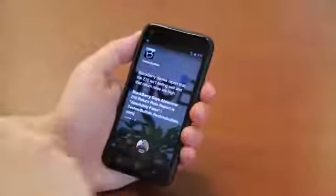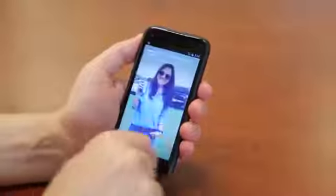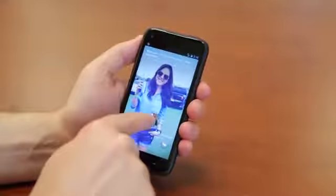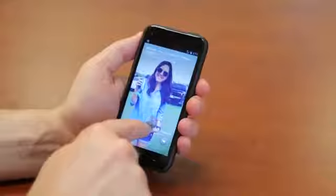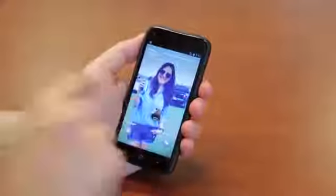All right, so you've got your little icon right down there, and if you hold that down, you get a few options here. So to the right is going to be the app you just used last. Up is going to go to your apps, and left is going to go right to Messenger. Let's go to apps real quickly.